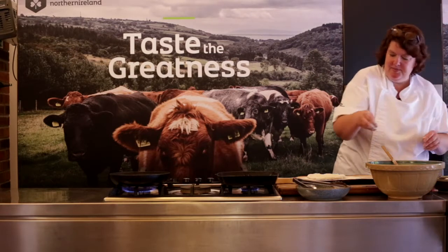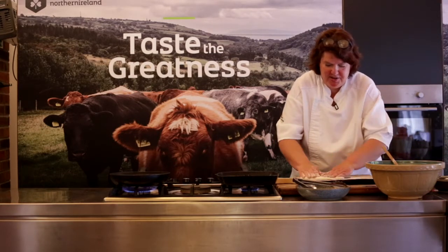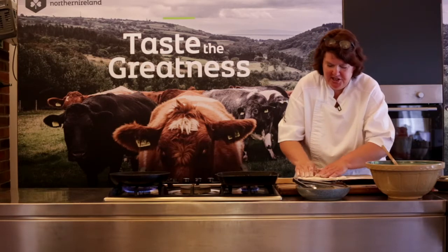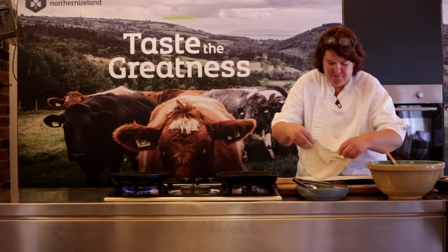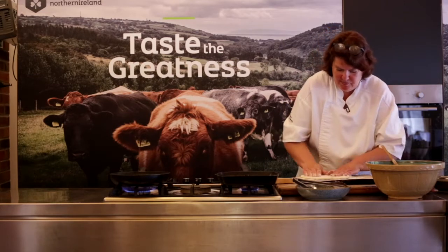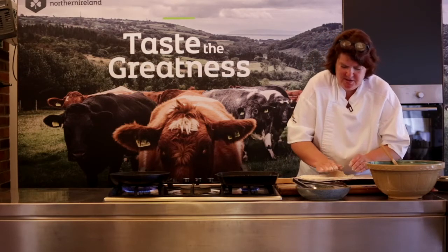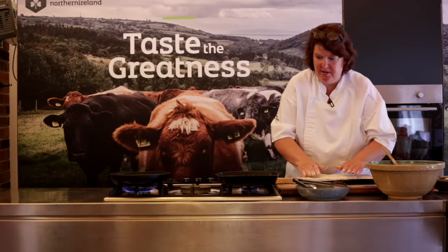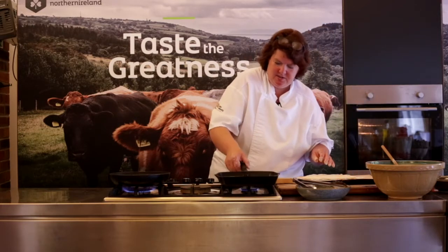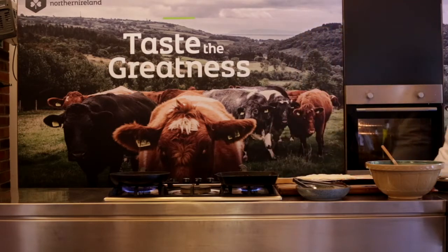A wee bit of flour. And again, this is a nice rustic bread, so you don't need to worry about having it beautifully shaped, because we're just going to fire everything on top of this. Press that down. Right, so that's our flatbread there. Pan's not quite hot enough there either. So I'll wash my hands and then come back to the goat.